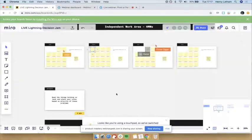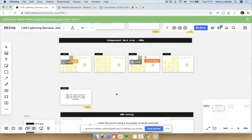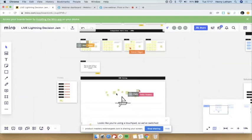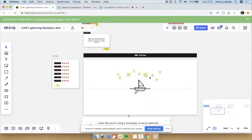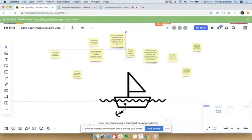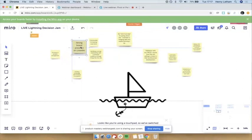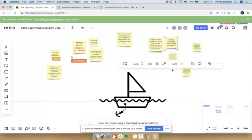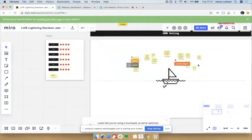Cool, so just 10 seconds left. Any final ideas? I'm going to start just grouping these. Okay, awesome. So what we're going to do is just leave these cards for today.